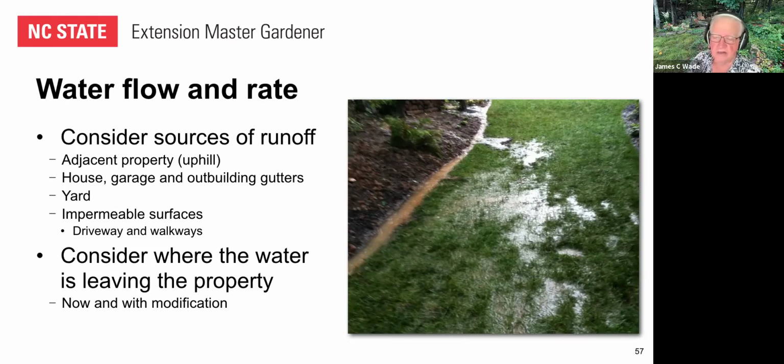Now I rarely, even in this rain this week, did not have this much water accumulating. So that's the idea. Looking at the adjacent properties as the source of runoff. Your house, your garage, your outbuildings are all impermeable surfaces that can be sources of large amounts of water coming off the property. Don't forget drives and driveways and walkways. Consider where the water is leaving your property now and after you might modify it.